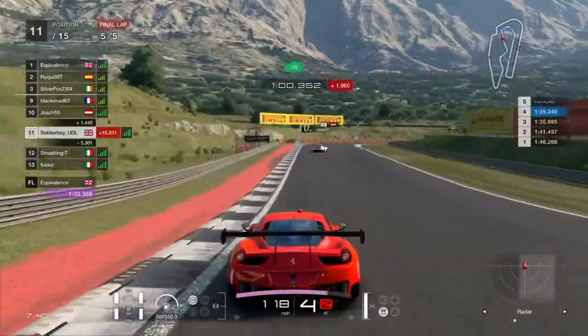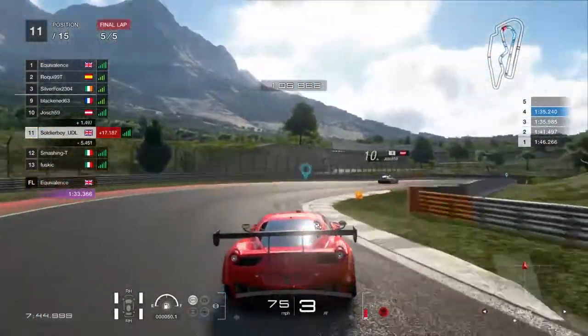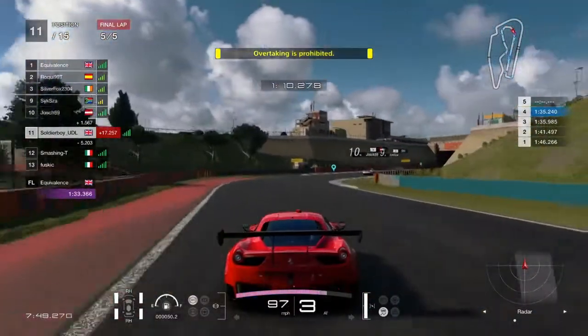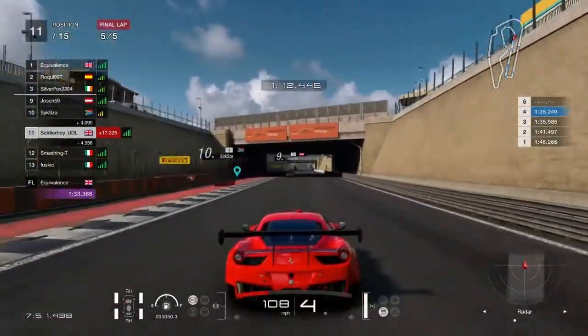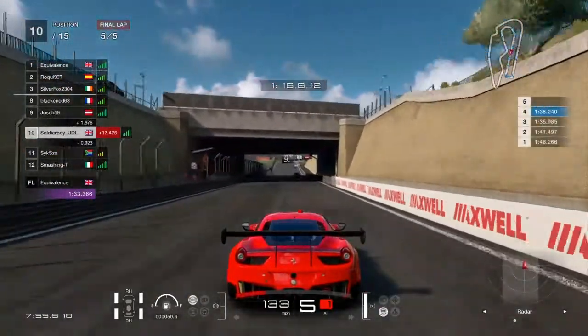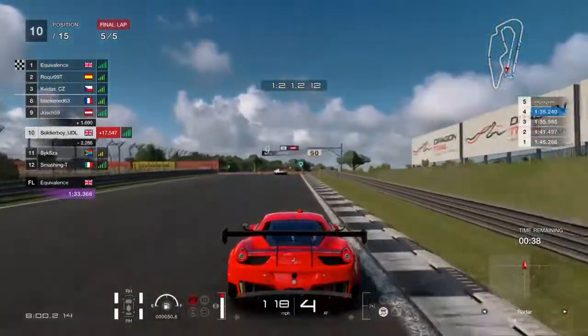Going very, very tail happy on that corner. Someone has gone off ahead of us. Yeah, the car there has spun, so we're going to gain 10th place back, which is a relief considering I was annoyed we'd lost it in the first place.